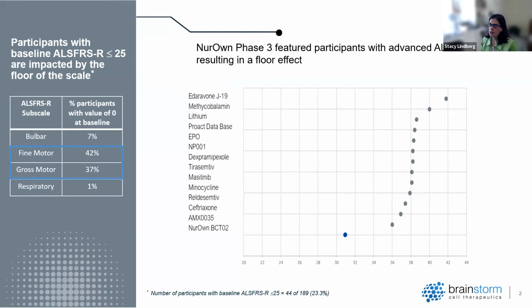How the patient population from our phase 3 trial compares to that of other late phase ALS trials can be seen in this graph. The blue dot is the average baseline from NurOwn's phase 3 trial, which had a baseline value of 31, which is 11 points or almost a quarter of the scale lower than Adarabone's J19 trial, and 5 points below Amylex's registration trial. So this highlights the uniqueness of our trial population, which is a strong outlier from other late phase trials.